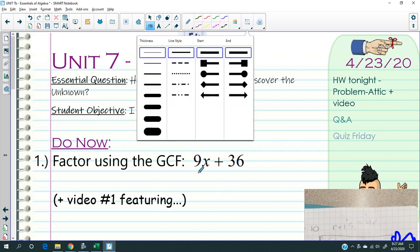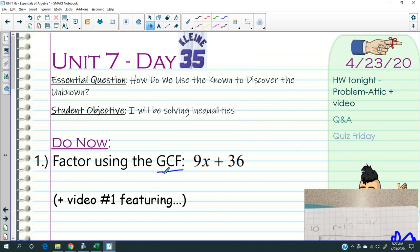So let's factor using the GCF. What's the GCF here? Yeah, it's 9, right? So here we have 9. And then now, 9 times what gives you 9x? Or you look at it this way: 9 divided by 9 is what? Yeah, 1. So 1x plus 9 times 4 is 36. Or write it shorter: x plus 4. You don't need to write 1x.